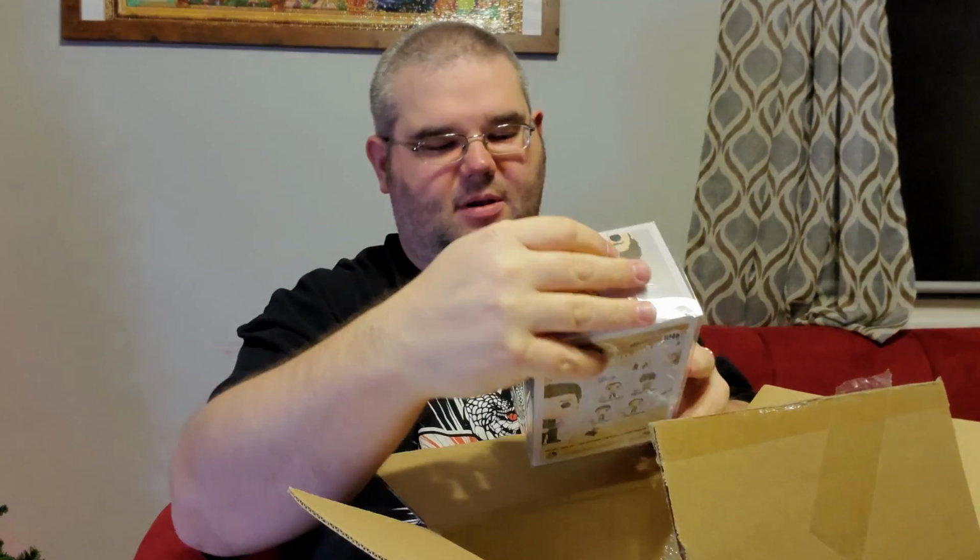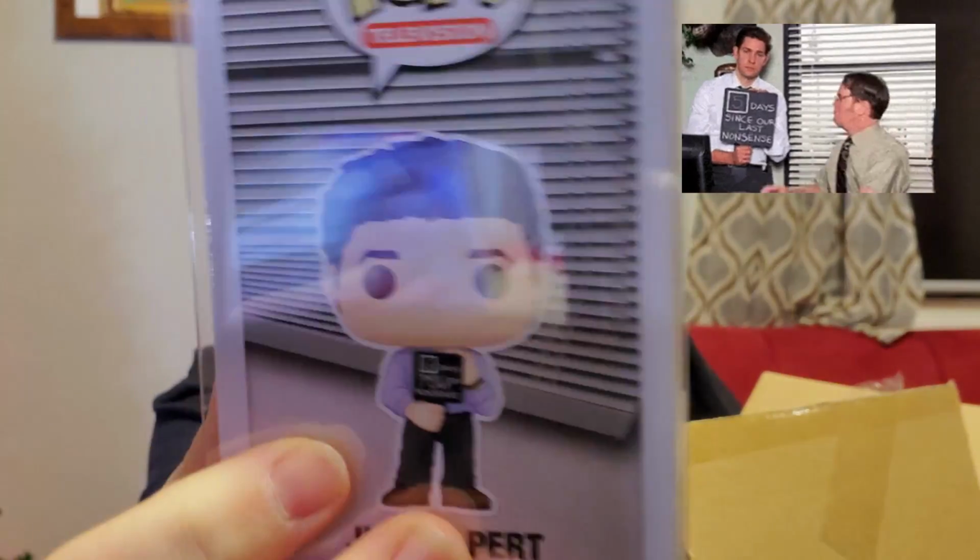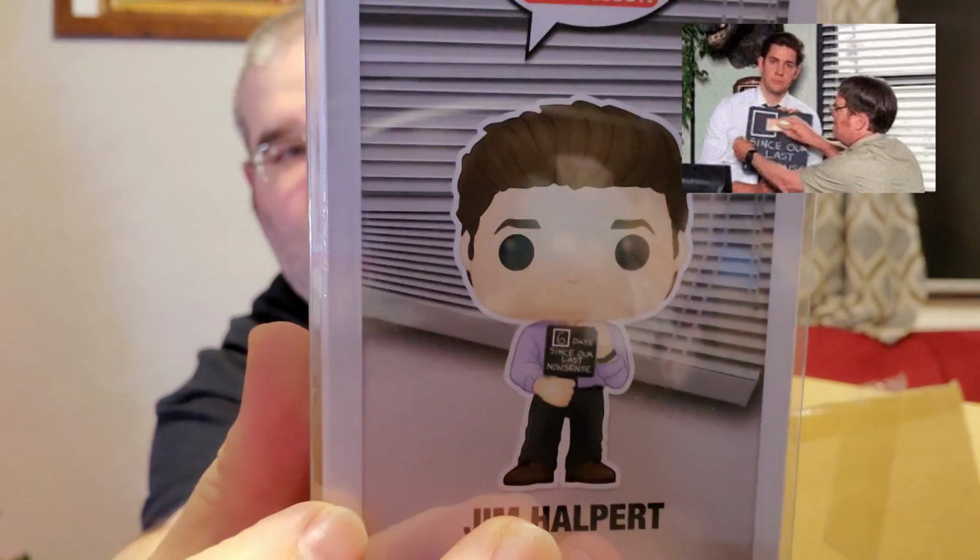Oh, that's cool. Poppin' Off Toys throws their business card right in there. All right. So then we have the Jim Pop. This is the 6 days since our last nonsense pop. I'm pretty sure I already own this one as well. It's a cool pop, though. So if I do own that one, you'll see that one on the eBay store as well. Links down below.